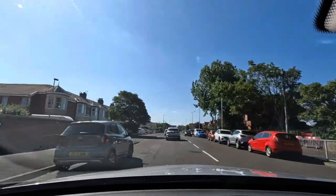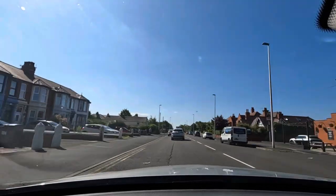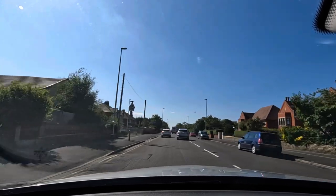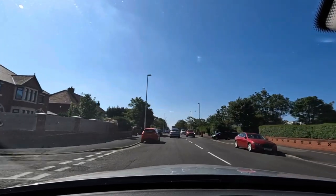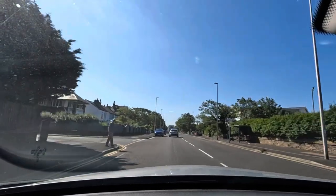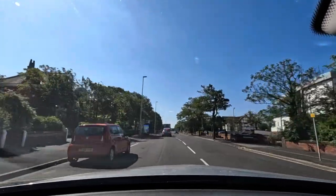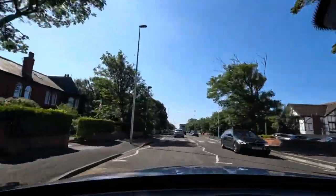That's Louis Horrocks Park on the right-hand side that we've just passed. Quite nice properties, it's very, very nice on here. And this is the health centre on the right-hand side. I've been there once or twice. It's like the walk-in clinic at Fleetwood.